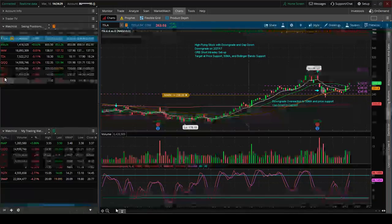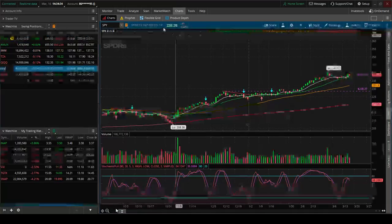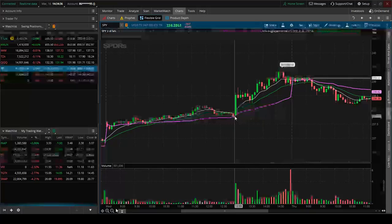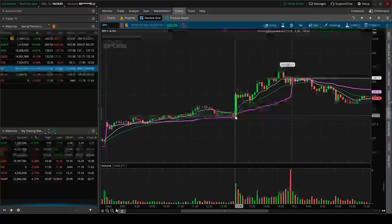And just to show you how important that is, if you look at the SPY chart, this is the intraday chart. The Federal Reserve made their announcement about interest rates at 1 p.m. Central Time.